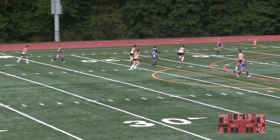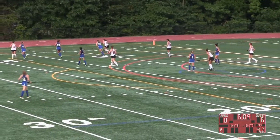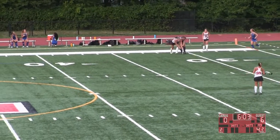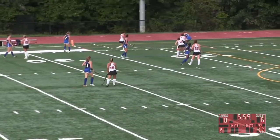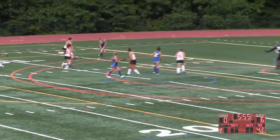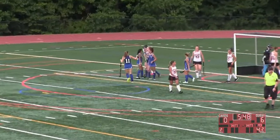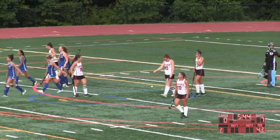Princeton advancing the ball towards the Lawrence goal. That's finally picked off by Lawrence. Lawrence sends it back up the sideline. Princeton gets a stick on it and sends it down the sideline. It's going to be Princeton angling in towards the Lawrence goal. And that's a goal for Erin Liggio. That's, I believe, her second goal of the game.